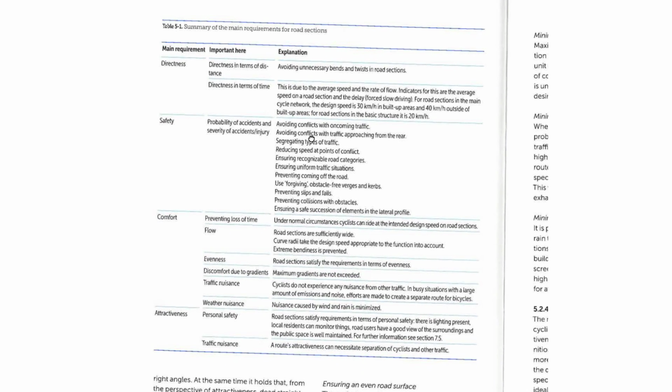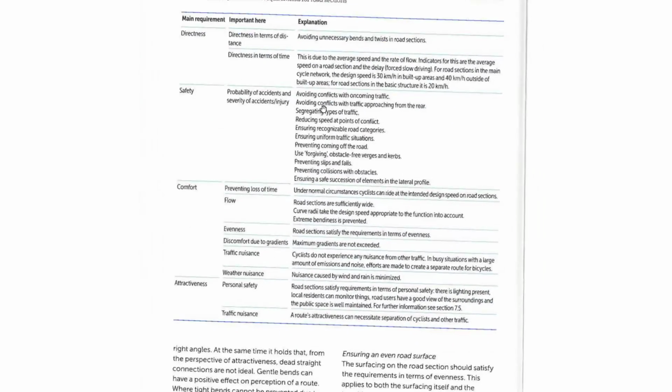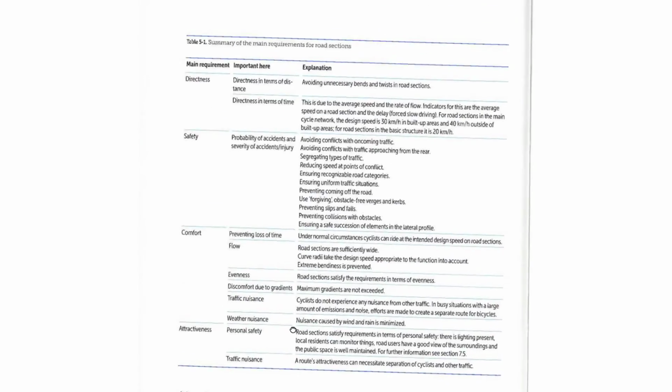Okay, let's go ahead, and I just found the chart now. So it's table 5.1 from the book, and this is on page 98 of the book. And here, the main requirements: directness, safety, comfort, and attractiveness are applied to the street sections. And I wanted to focus on the idea of comfort. So I think directness, safety, there's been a lot of research. We generally know how to achieve these things.